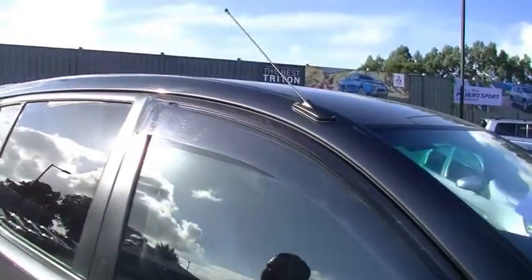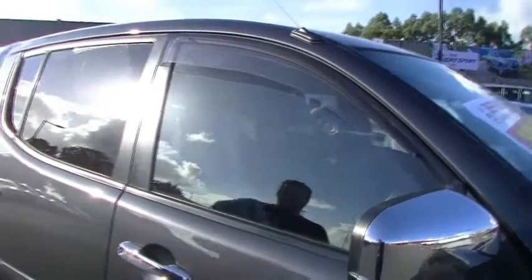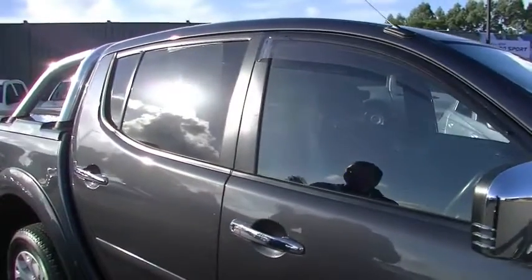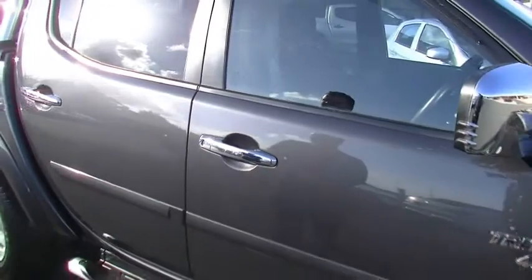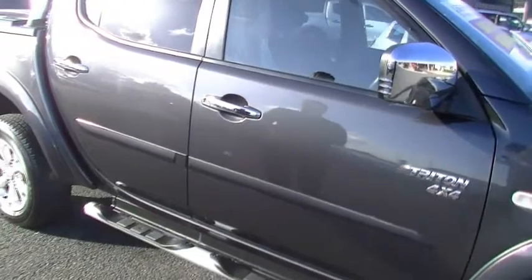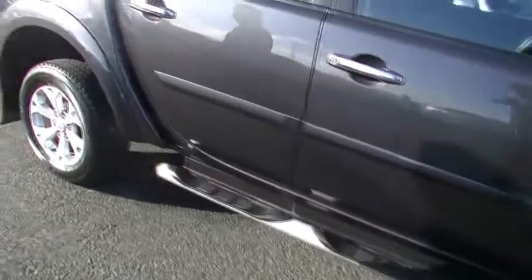This one is fitted with the factory weather shields, as well as what looks like a little bit of tint on the rear glass, probably privacy glass because there's none on the front there. Would recommend evening those two out just to make it look a little bit better, make those summer days a little nicer. No signs of shopping trolley dents or scratches or anything like that down the side of the vehicle. Does have the factory fitted GLX-R side skirts there as well.